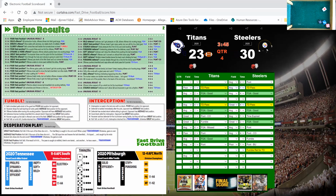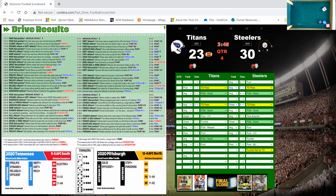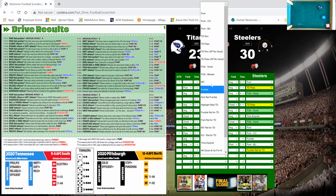It's 1-3-6. So are they a prolific offense? They are. Defensive back bites on the pump fake. Great pass play. It is a TD pass. So barring a missed extra point here, we are going to go to overtime. So again, 11-64, it's a 21. So ladies and gentlemen, we're going to have some free football here at Heinz Field.